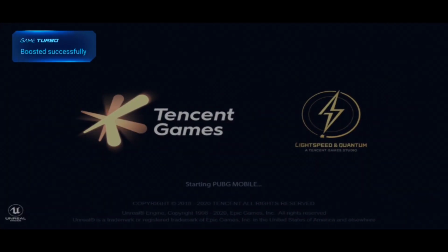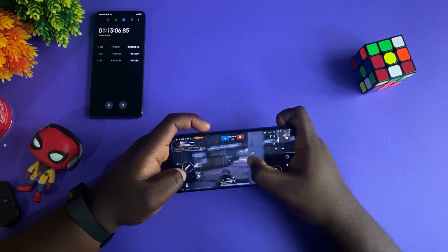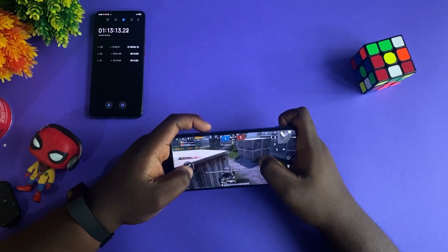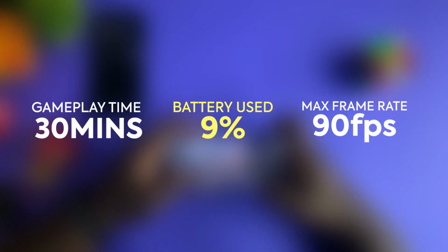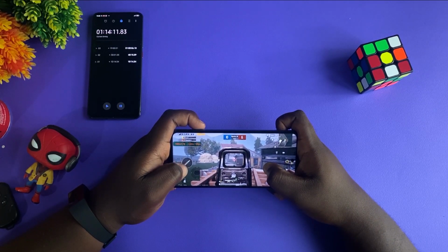Last but not the least is PUBG Mobile. So when gaming on the POCO X3, frame rate for PUBG is capped at 40 FPS. I wanted to try something new like 90 FPS on this phone, so I used an app called GFX2 and switched it to HDR smooth and 90 FPS. I got a max frame rate of 90 FPS after that, and the battery dipped by 9%, leaving us with 71% battery remaining. I felt a bit of heating at the back side of the phone after playing the PUBG.